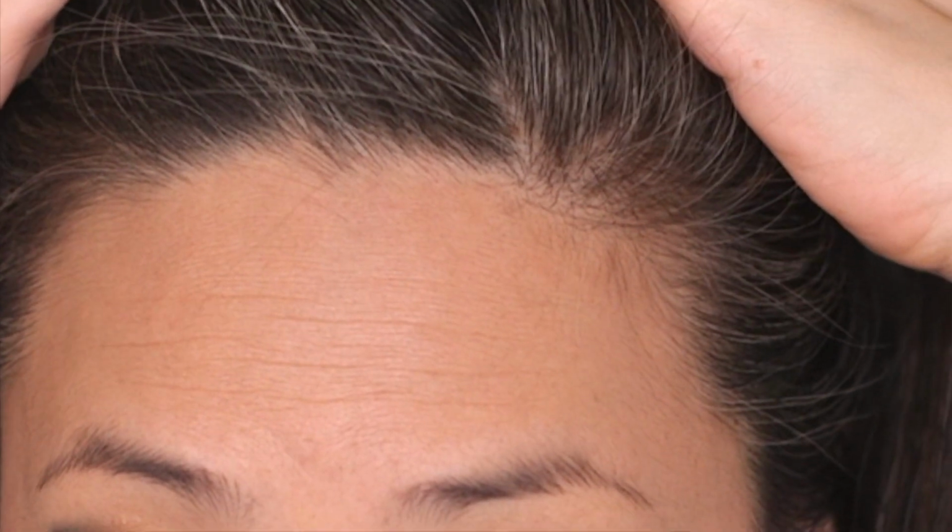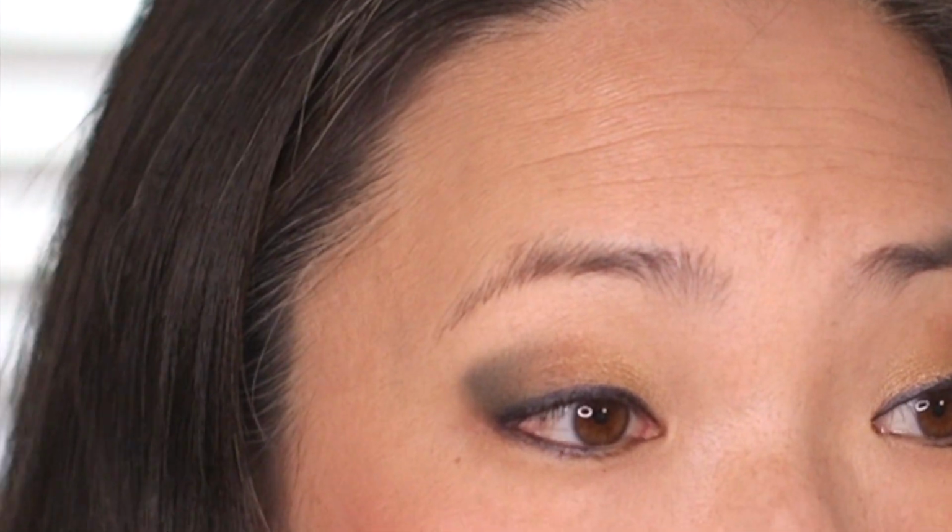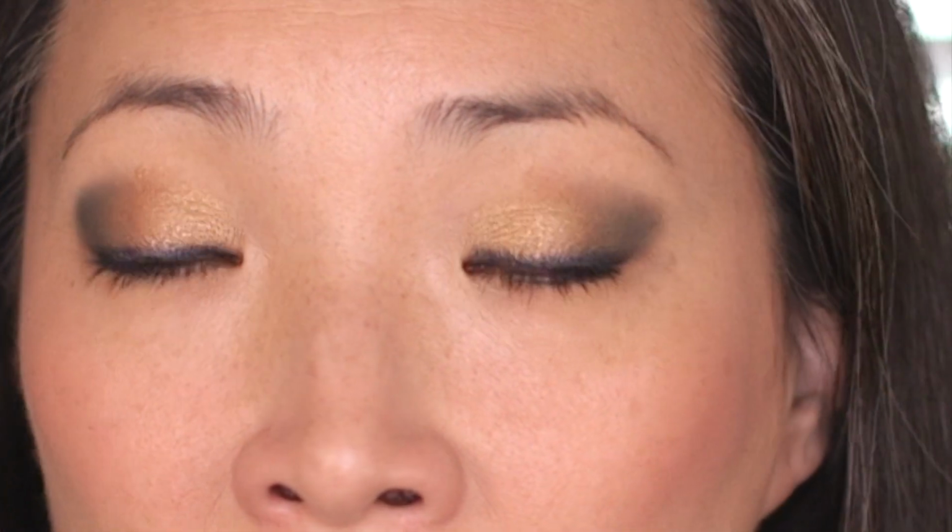Here is my forehead. Again, where I generally have issues because of my eczema texture, but this powder seems to be doing a very good job not clinging to that texture. And then here's some close-ups of my nose area. Looks nice, doesn't look cakey. And then my chin area.